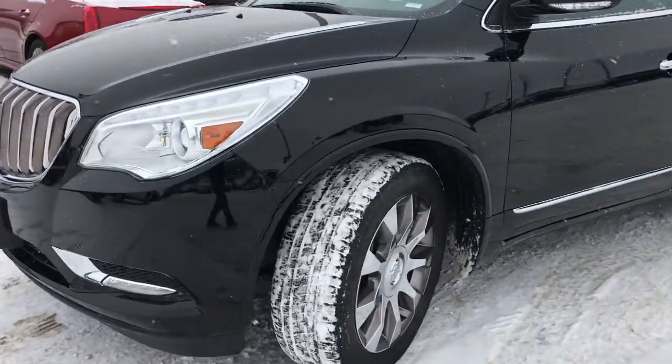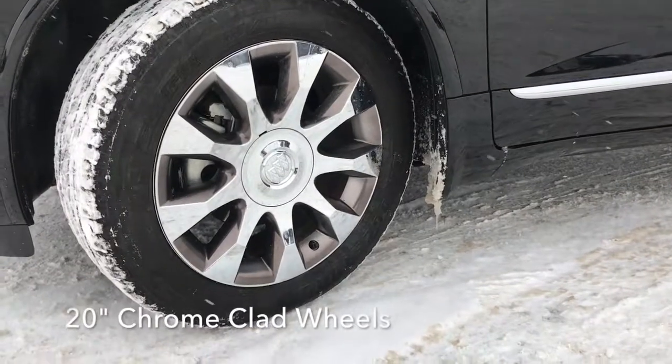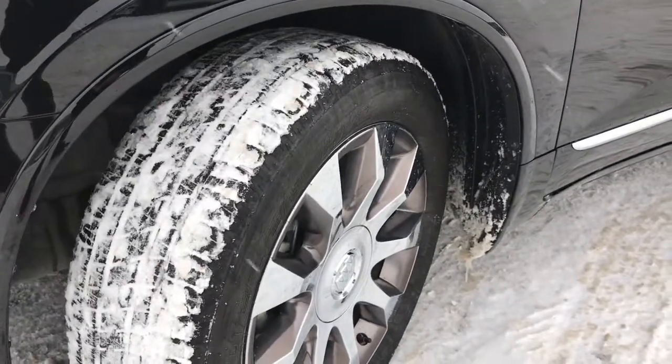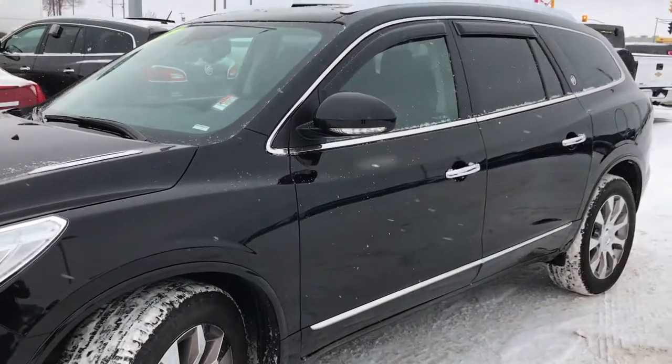Moving around to the side, this is exclusive to the Bronze Edition, which are the 20-inch Chrome-Clad wheels. Now, this vehicle only has 3,000 kilometers on it, meaning you've got plenty of tread left on the tires, as well as plenty of factory warranty until 2020.